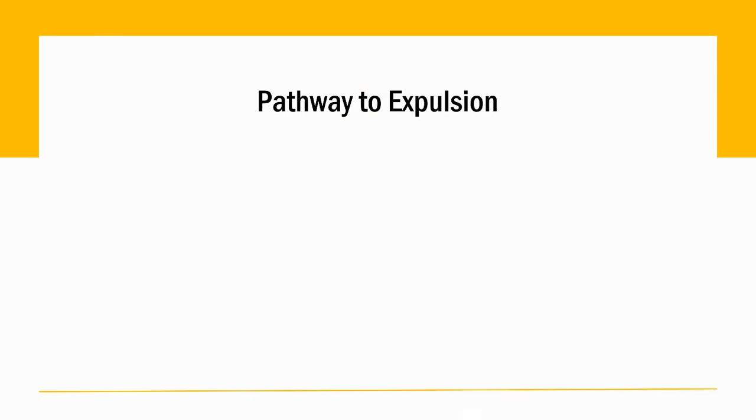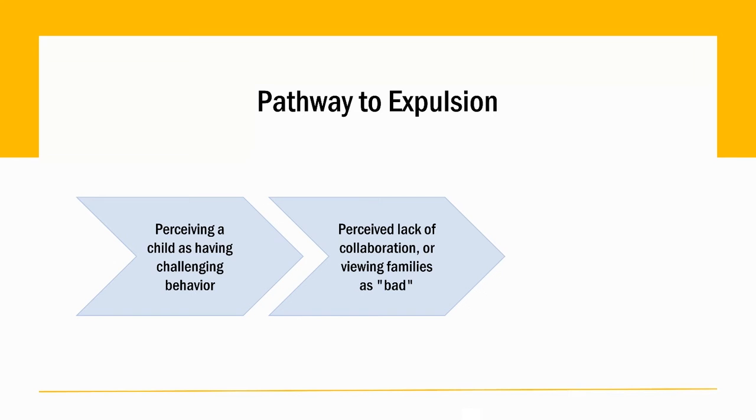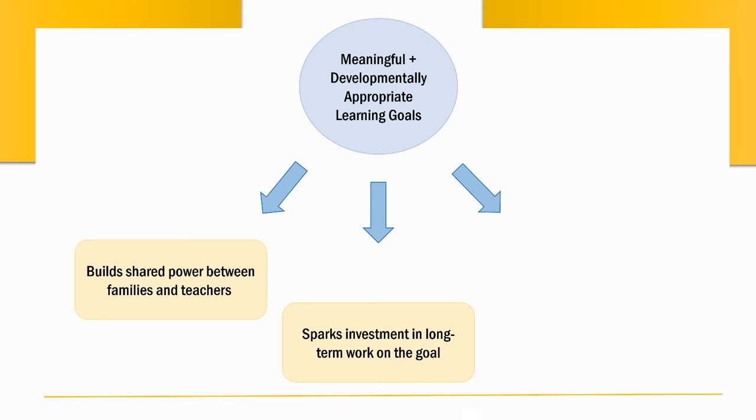In video 1, we talked about the pathway to expulsion in early learning programs. When teachers perceive a child as having a challenging behavior, but do not work collaboratively with families, the stage is set to remove a child from an early learning program. Partnering with families to develop meaningful, developmentally appropriate goals for children builds investment and shared power between families and teachers. Collaborative goal setting allows children to build skills across both home and school, setting the stage for success.